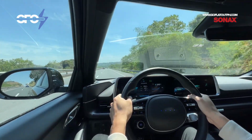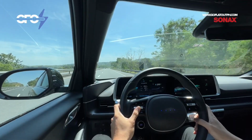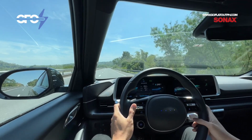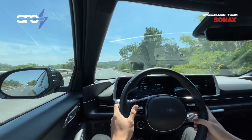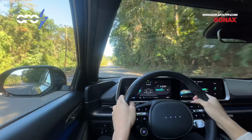Pero nga, fuel efficiency, or rather, energy efficiency, this is currently doing 6.2 kilometers per kilowatt hour, which is really good by electric car standards, and that's a figure that's considered efficient for electric cars, yung 6 kilometer to 7 kilometer per kilowatt hour range.